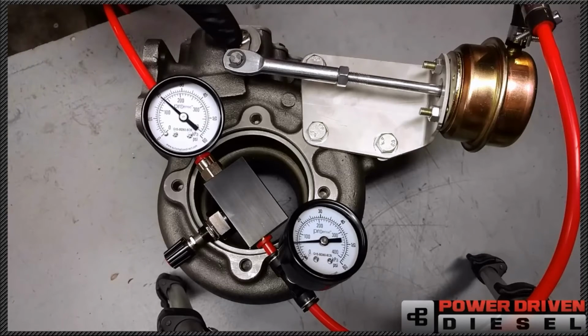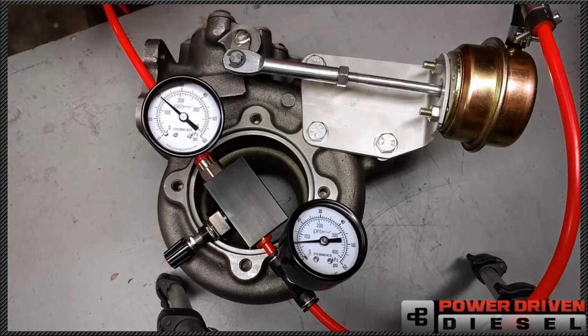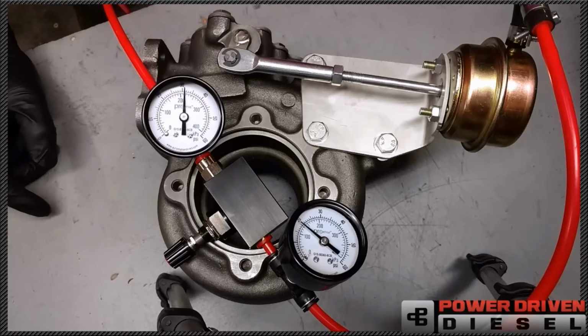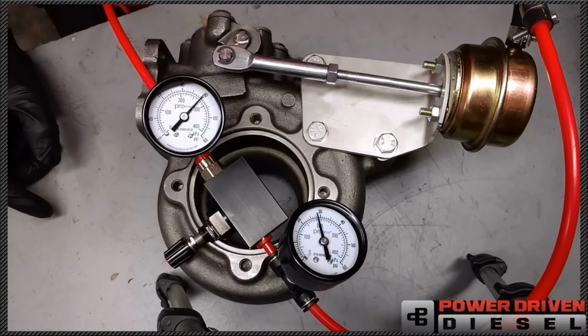I can see now it's light. There's no pressure here. This thing is now taking the tension off the spring. And so now as we go up, let's go up to see when it fully opens. We're at 30 pounds of boost, and we're at a little shy of 20 pounds of wastegate pressure. Now we're up to about 40 pounds of boost, and we're at not quite 30 pounds of wastegate pressure.